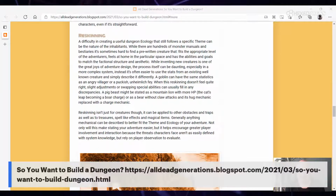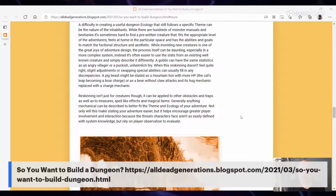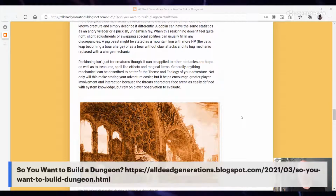Instead, it's often easier to use the stats from an existing well-known creature and simply describe it differently. A goblin can have the same statistics as an angry villager or a puckish, unheimlich fae. When this reskinning doesn't feel quite right, slight adjustments or swapping special abilities can usually fill in any discrepancies. A pig beast might be stated as a mountain lion with more HP, the cat's leap becoming a boar charge, or as a bear without claw attacks and its hug mechanic replaced with a charge mechanic.